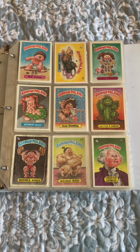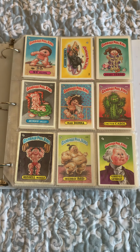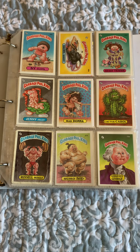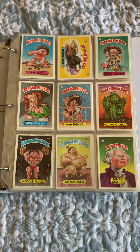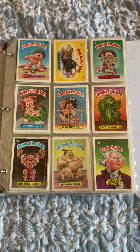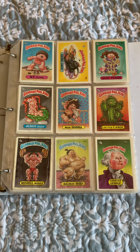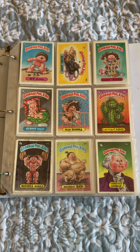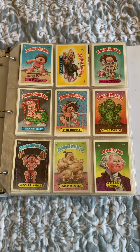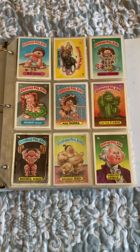I wanted to show you a part of my collection here. This binder, as you can see, some of the cards are beat up. These are my cards from back in the day, and ones I've just built over the years. But today we're going to talk about the first and second series in the first part of this binder, kind of the history of it, just a little reminiscing. I have a guest today here with me, GPK Forever. He's going to chime in here and there and give a few pointers, but let's get started.